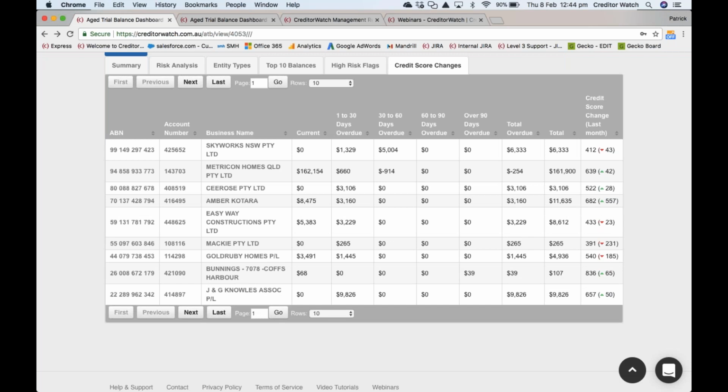Especially big drops like these here, they're ones that you really need to check out because there's probably an insolvency or multiple pieces of adverse that have gone through. Now, the really good thing about DebtorLogic Plus is it doesn't cost you to click through to view the credit report.